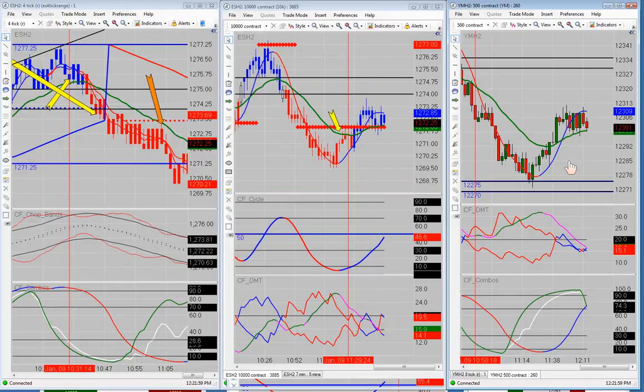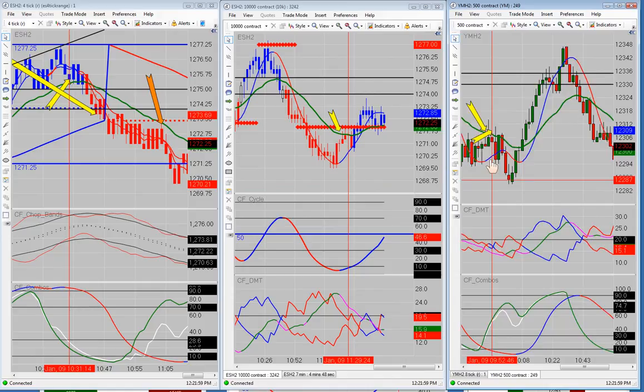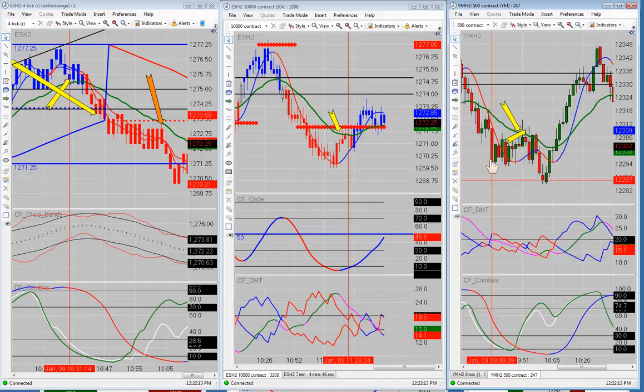Over here on the YM, I took a trade this morning too. I'll show you where I took that. The first trade that I took, after not getting filled on one, I took one over here, and I was looking for it to get down to the BBC. I mean, from the BBC to the MA1, I went short here.